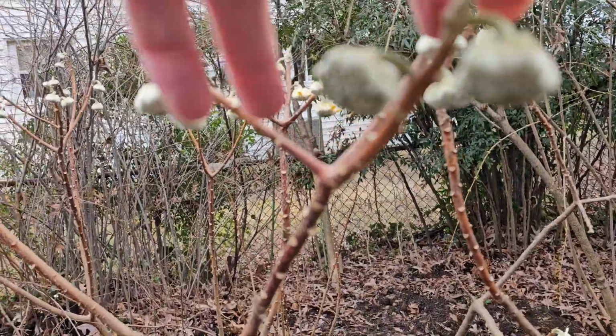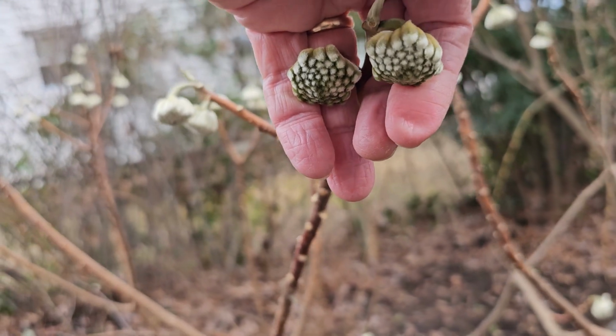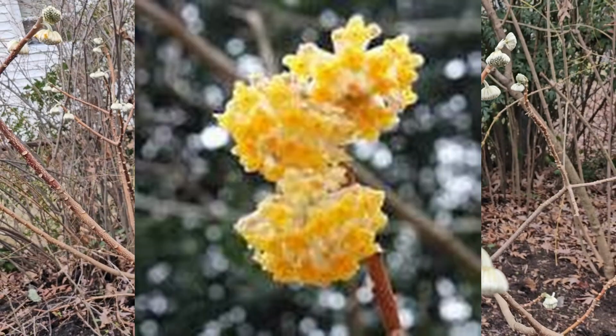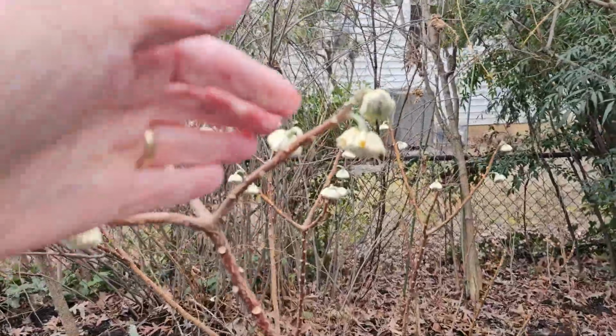Let's see if I can get that to, they kind of flop down, but they are so beautiful. I'll insert a picture in here of what they look like when they bloom. They're just beautiful. Ooh, look at this one.